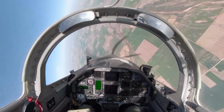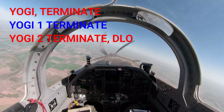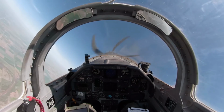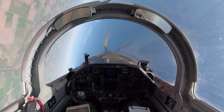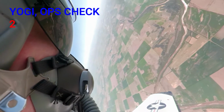To end the exercise, number 1 or number 2 calls terminate. Number 1 may reduce power when 2 is in sight and when 2 acknowledges the terminate call. 2 will then maintain the fighting wing position until 1 directs a reform or another formation position. After each ET exercise, number 1 directs an ops check and states their fuel and Gs. Number 2 responds with their fuel and Gs.